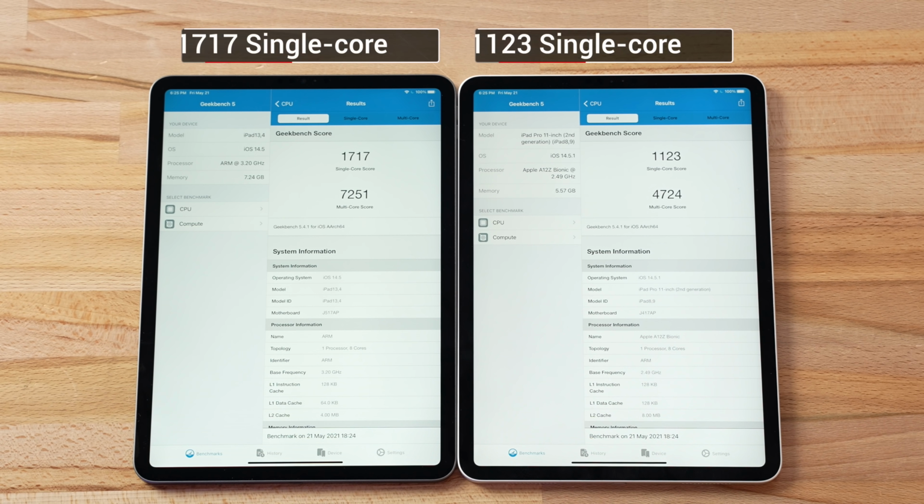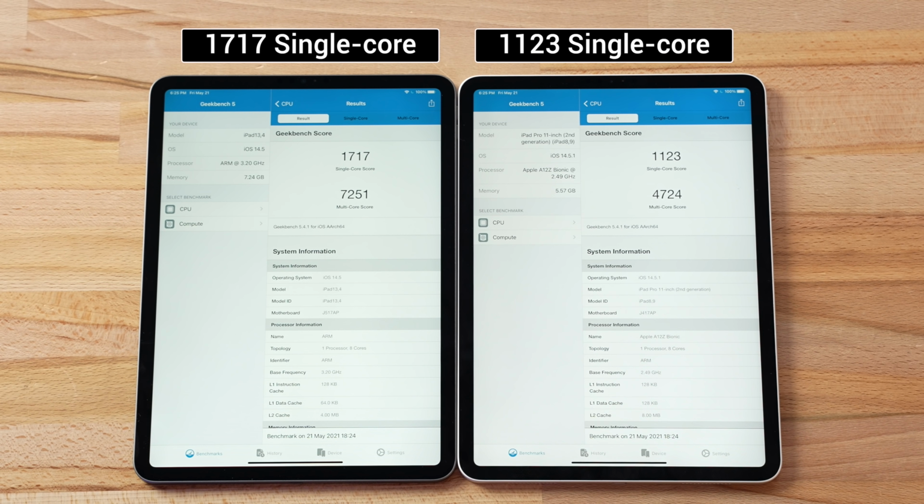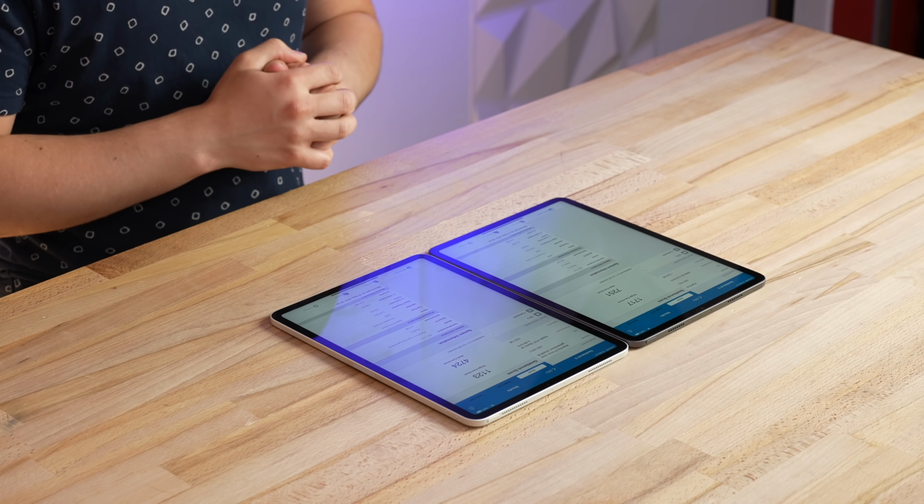We have 1700 single core compared to around 1100. That's 53% more. And for multi-core, 7251 compared to 4724. That is also 53% more performance. That is such a huge difference. I honestly was not expecting that crazy of a difference.